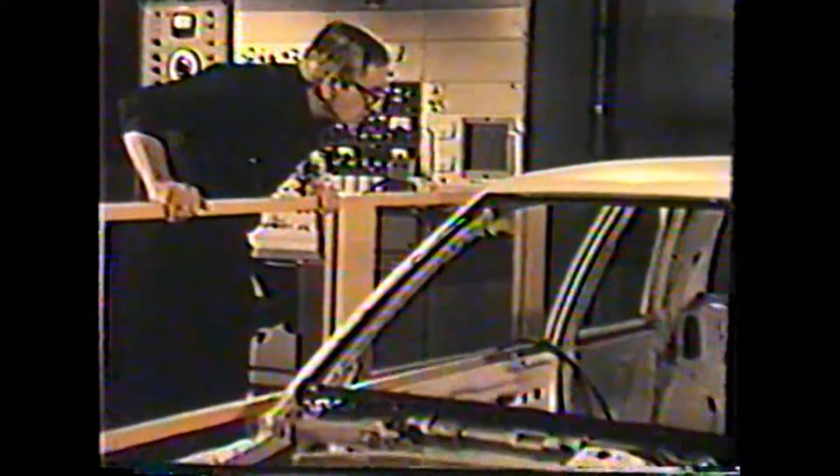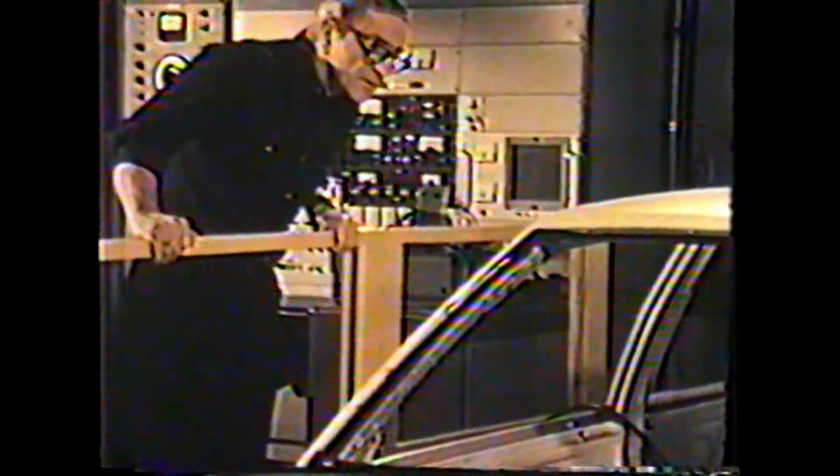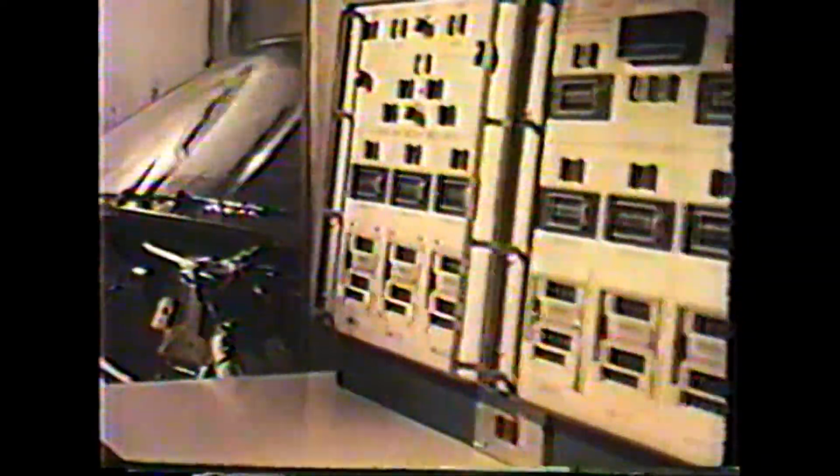Quality, durability, and reliability. These are the goals of all this laboratory testing. Will the body stand up to sub-zero cold? Is it tight enough to keep out the finest of dust? Will the windshield wiper work the way it's supposed to as long as it's supposed to? What about the doors? Will they open and close the specified number of times without fault?